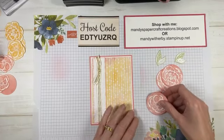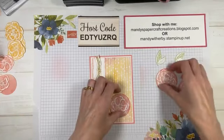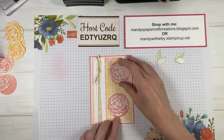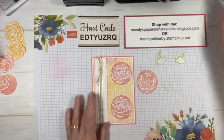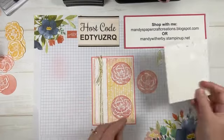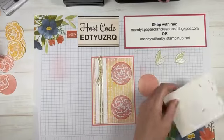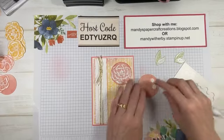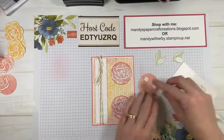All right, so we're going to have two of these adhered flat. Oops, the two large flowers, that's the smaller one. So the two large ones are going to be adhered flat, and then the small one is going to be popped up onto some dimensionals. So I'll put those on now. So just add those to the back.